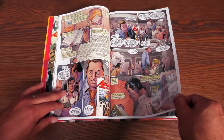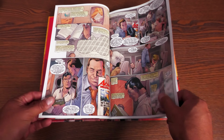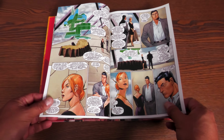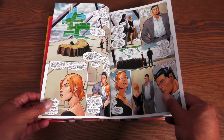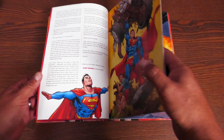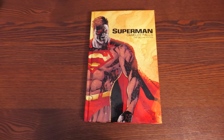The paper stock is this glossy paper. It's not high gloss, and it's not thick, not as thick as some of the Omnis. But yeah, it is glossy paper, as opposed to some of the matte paper they've used. But that, as they say, is that.